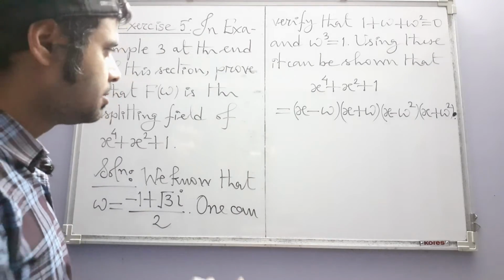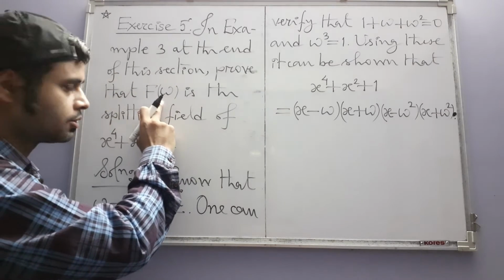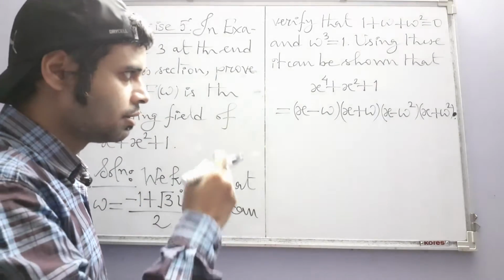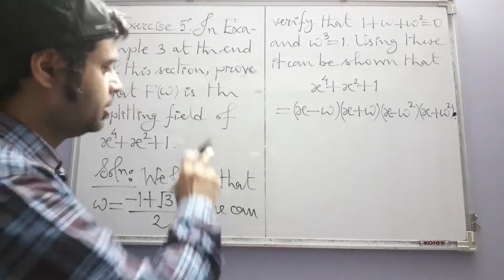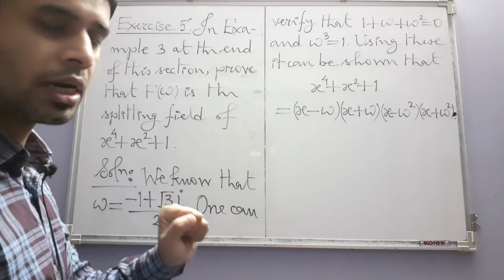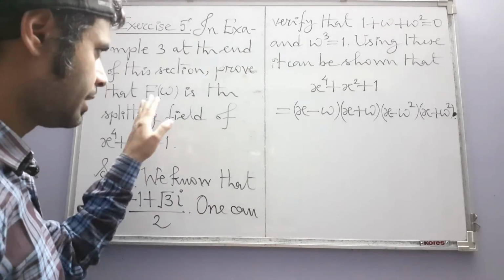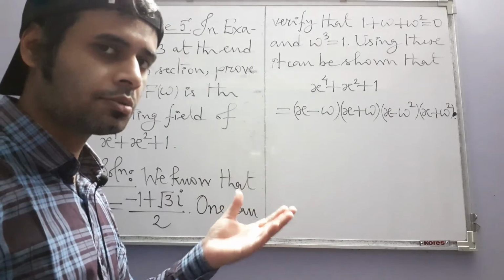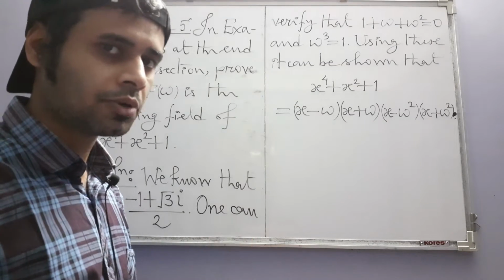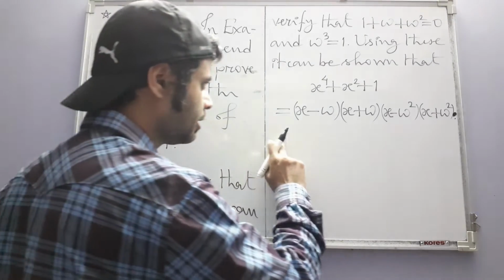So are these things here? Yes, they are, because by definition omega is in this extension, and because it is a field, minus omega is also there, and plus or minus omega squared are also in this extension. So it satisfies the first criterion, that it contains all the roots of the given polynomial. But that is not enough for it to be the splitting field. It also must have the smallest possible degree as an extension over F. Okay, so let us first mention that it has all the roots.